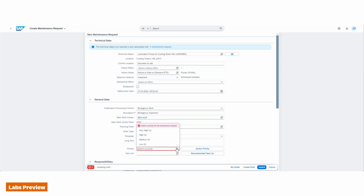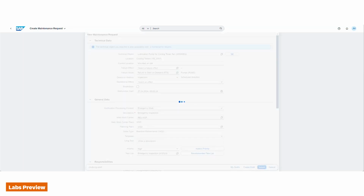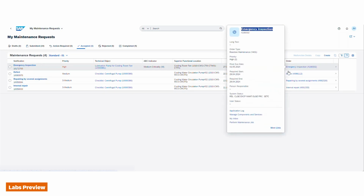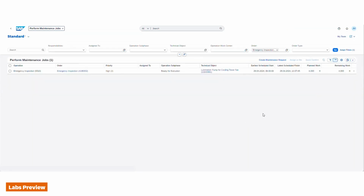So let's plan it accordingly. We put in some priority and the task list for emergency inspection. So when I submit now the maintenance request, the system, as I mentioned before, creates automatically a maintenance order. You see it here. And by the cross-app navigation over the maintenance order, I can jump directly to the perform maintenance job app. You can see it here. So that brings me to the execution phase, beginning from the initial phase.